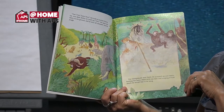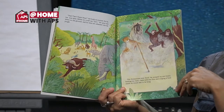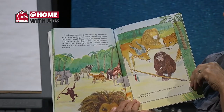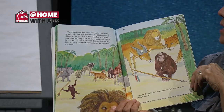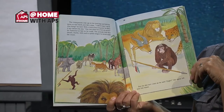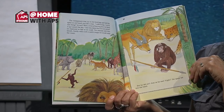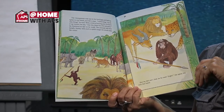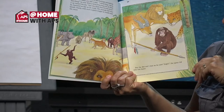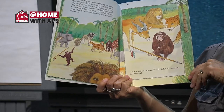He jumped up and down, beating his hairy chest with his fists and singing of how much he would like to be king. The chimpanzee rose up on his hind legs and held the spear in his hand, just like a man. "I will be king. I can do this thing," he said. With a twist of his long arm, he threw it up towards the sky. 1, 2, 3, 4, 5, 6, 7, he chattered as fast as he could. The animals held their breath. Surely, with such a quick tongue, he would make the count. But he did not. Just as he said 8, the spear fell into his hand.